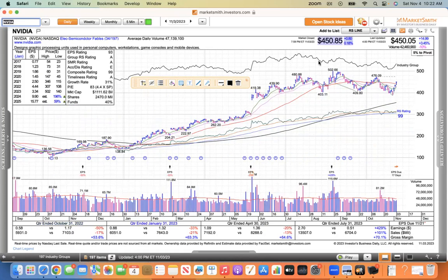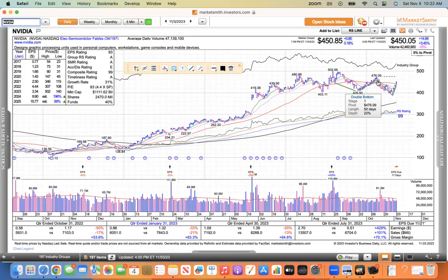NVDA, everybody talks about the head and shoulders pattern, but now we see a double bottom there, and it rallied through the 50 on Friday. They have earnings coming up on the 21st, and that's going to tell the tale here. So if they have blowout earnings like they did last time, probably a little better response. I know some people give up on this and said sell NVIDIA, but I wouldn't give up on this. If there's going to be an uptrend with artificial intelligence as the theme, NVIDIA is going to be a big player in that.